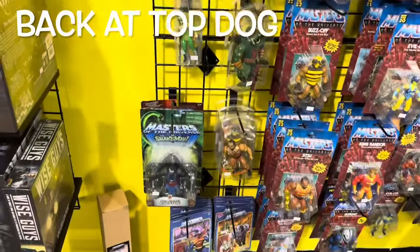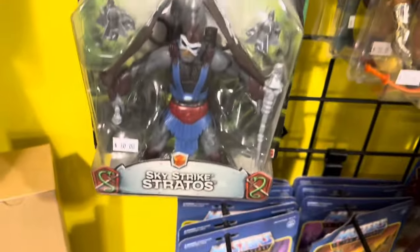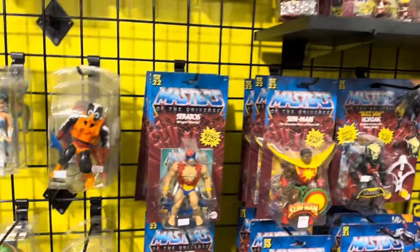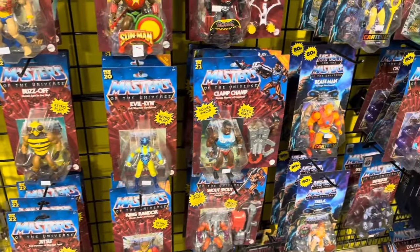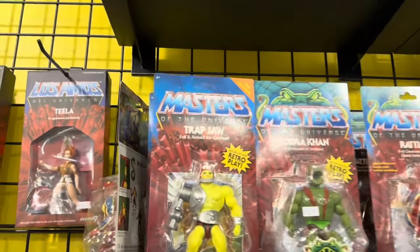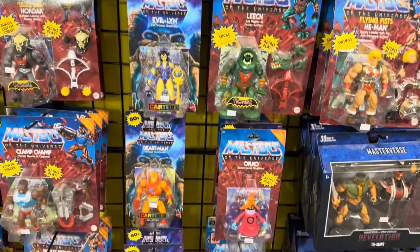All right, we in Motu City. I got some of the reactions down here for $20. Lucy's going for $25. $35. Got your main section here. $20, $25, some of them $30. I want $30 for Snout Spout. Don't think so. Got some of these Snake Men up here. Cartoon.